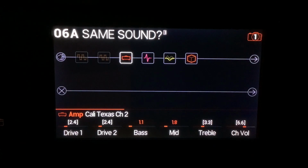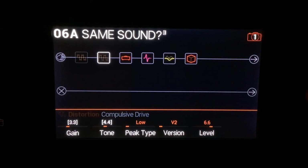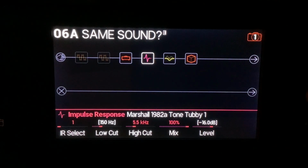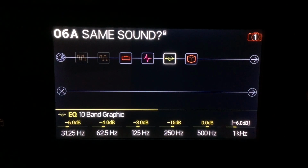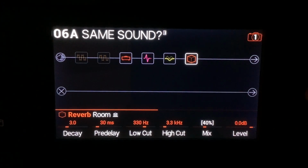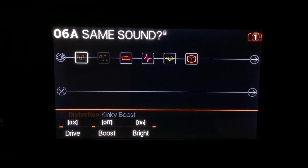All right, here we are over at the full-sized Helix. I'm just going to show you what's in the preset. It's got a Kinky Boost. It's got a Compulsive Drive, Cali Texas Channel 2, which is the Boogie Lone Star. My custom IR, an EQ, and a room reverb. Now, oopsie, I'm hitting the camera tripod. Three snapshots. Clean, dirty, and crunch. And the settings are identical on all three units.